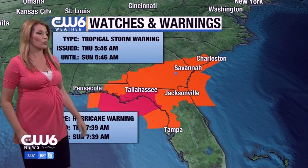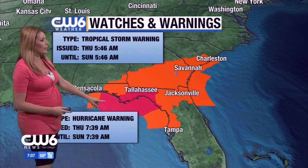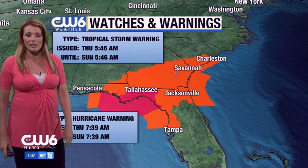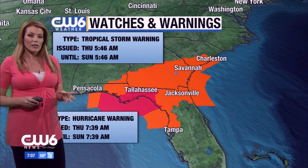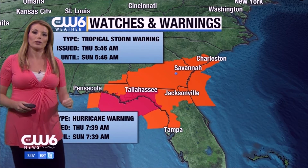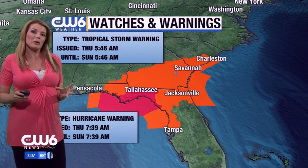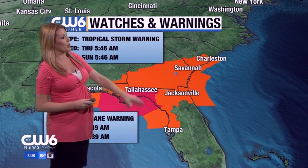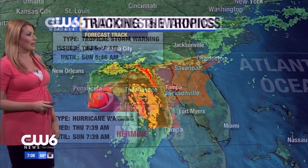As we take a look at the watches and warnings in the area, you'll see a hurricane warning, which is the red here on your screen, because the storm will strengthen to have 74-mile-per-hour winds. That is the lowest threshold for Category 1 status, so it's barely going to reach Category 1, and then it will weaken to a tropical storm as it pushes out over towards Georgia into South Carolina.